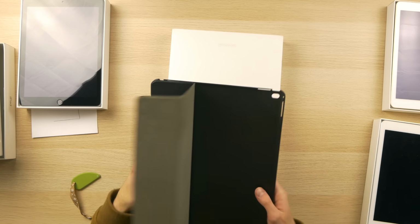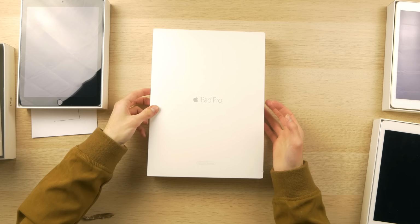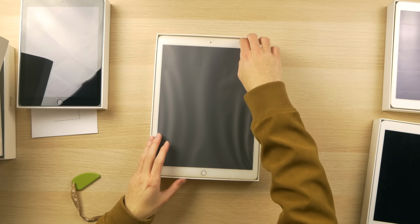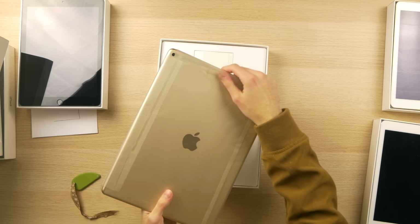I don't know if I'll use it, but still nice that he included that here. So let's get this box opened up here. I like how this came with an original box as well. And here we have another iPad with the plastic on it. Damn, I really ordered from the right people. I'm very happy with my experience so far.